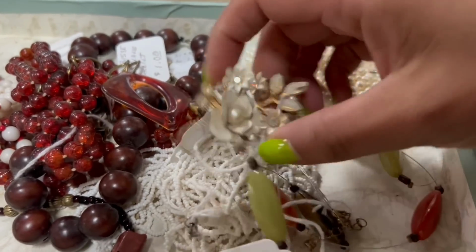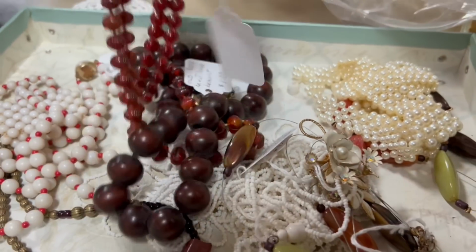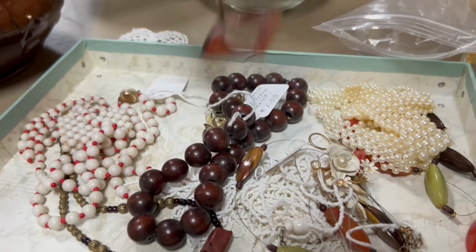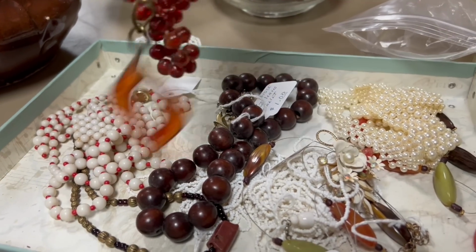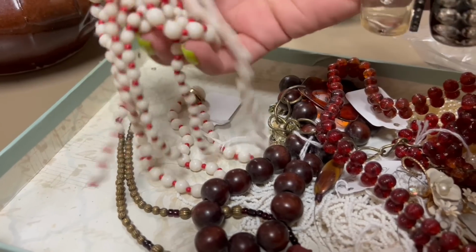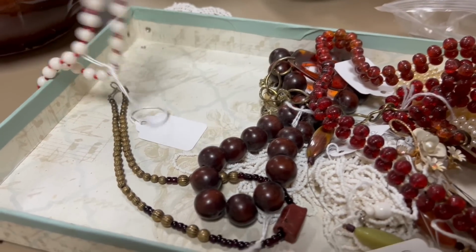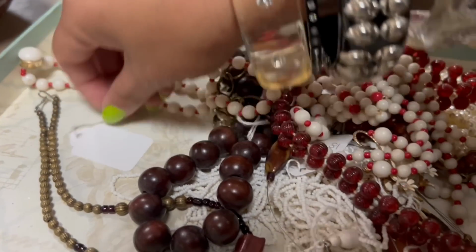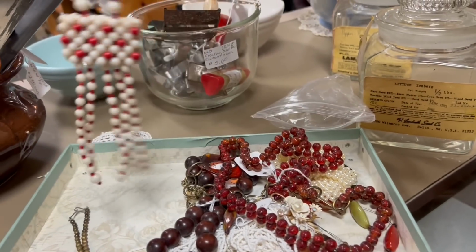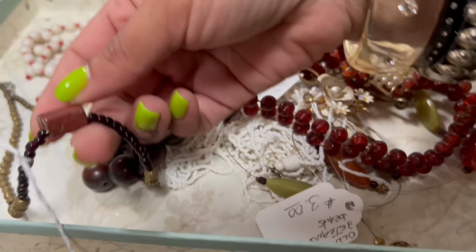Oh my gosh, my stomach's rumbling. I cannot wait to go eat lunch. What is this? This is cool. Beads. That's kind of weird. And then what's this one? This is a really cool necklace. It's got a little bit of wear to it, but $2. It's kind of cool. And then what's this? That's different too.